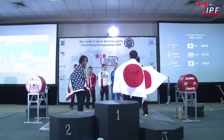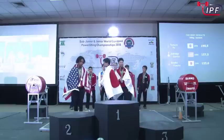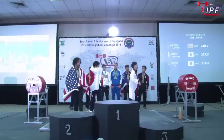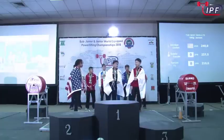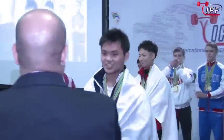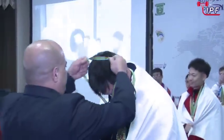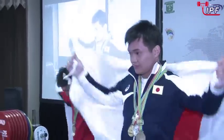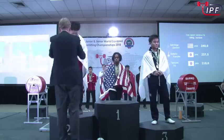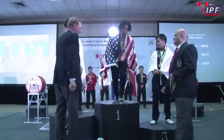The deadlift. In the deadlift, in third place, Tamura Yo, Japan. In second place, Yusuke Satake, Japan. And the gold medal to David Aldrich, USA.